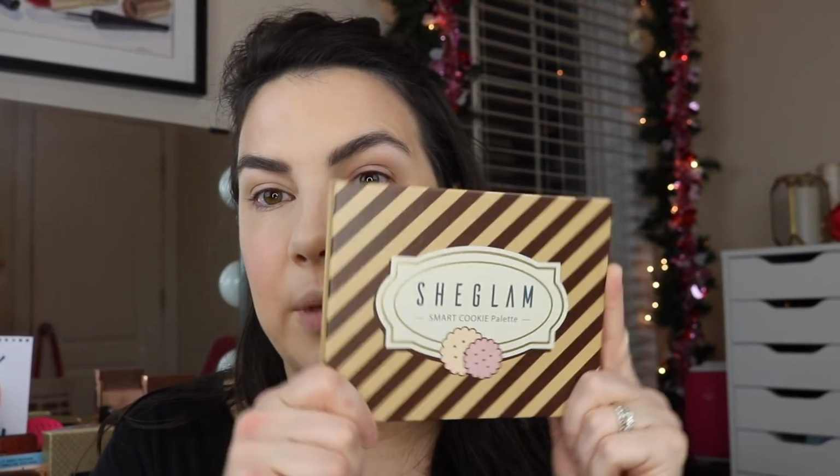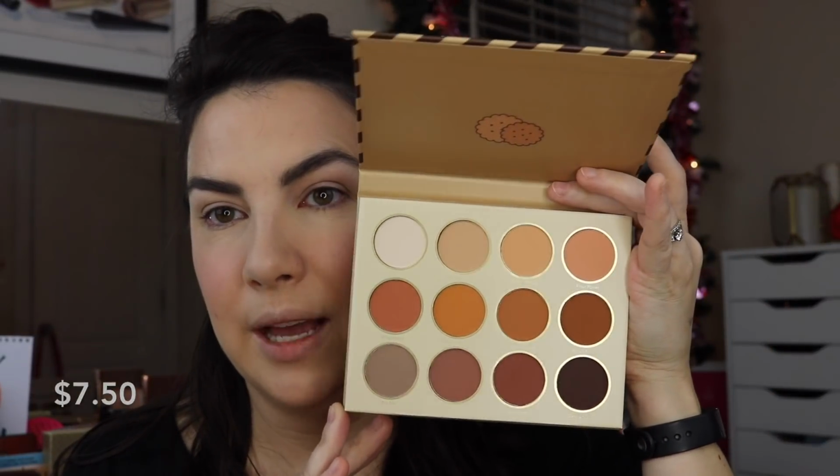Okay, so I have an eyeshadow palette here. This is the Smart Cookie, and it's an all matte neutral palette.